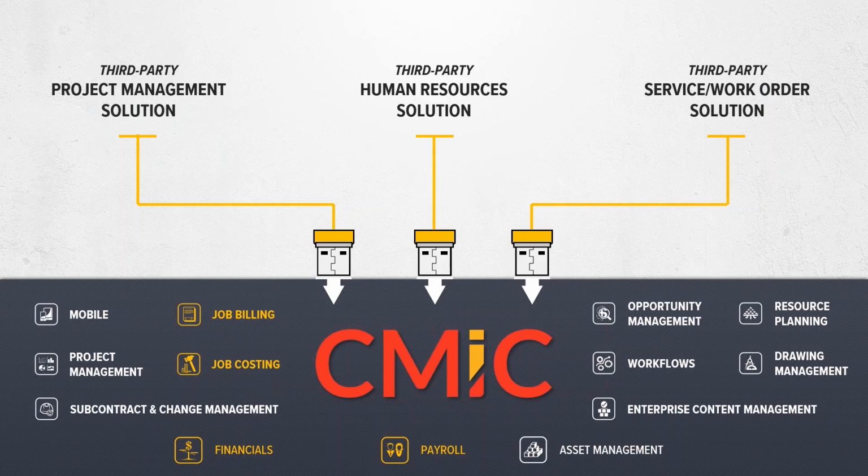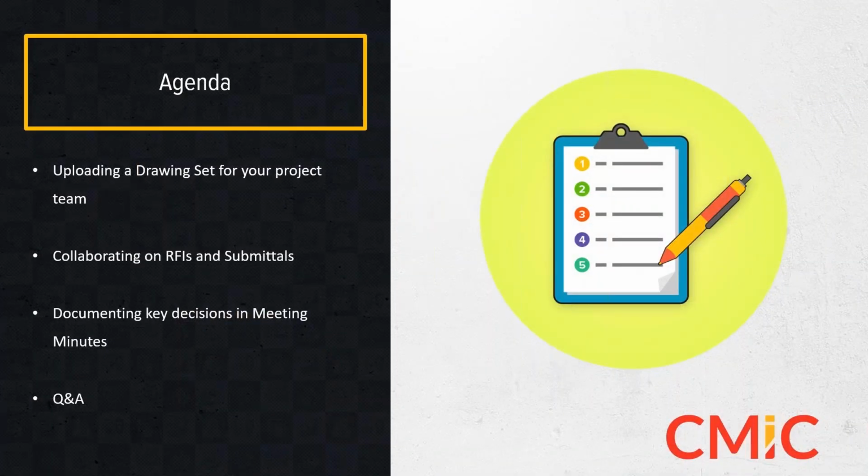We're actually going to be focusing in on the project management, or what we market as Field, for the focus of this presentation. Now, the agenda that we've prepared for you today is just high level, a few bullet points, but our goal, for Joel and I, is to really highlight some of the features inside of Cmic Field, which is our project management solution, and highlight some of the features that really benefit from our collaboration tools. So being able to open up your project, upload a drawing set to your project and share it with your subcontractors. We're going to go through some examples of how you do that.